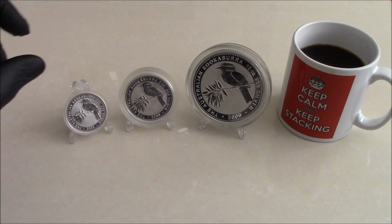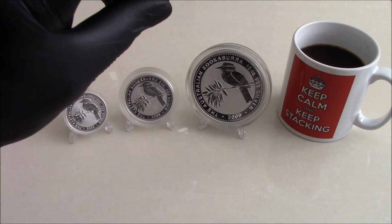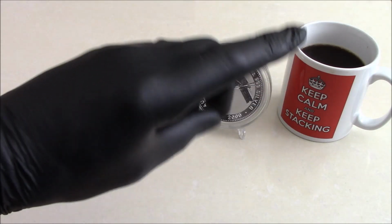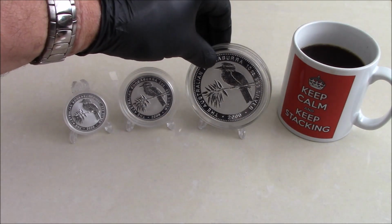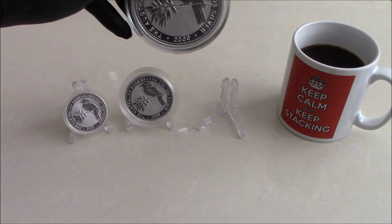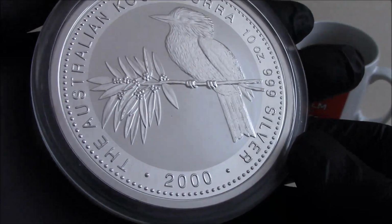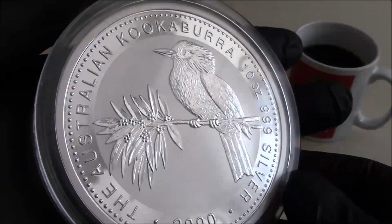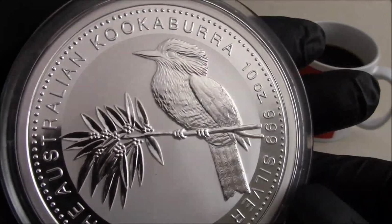I can't actually remember that one, but there definitely wasn't a 5 ounce because I was trying to get the whole series. Now I think there probably was a kilo or something as well, which obviously I didn't bother getting. I'm not really into these massive coins. Well, 10's good enough for me, I think. 10 ounces. So let's check out the 10 ounce Kookaburra.